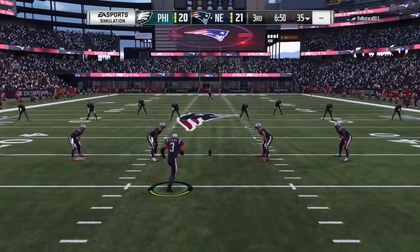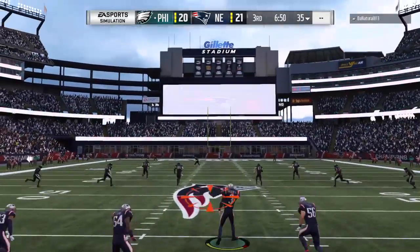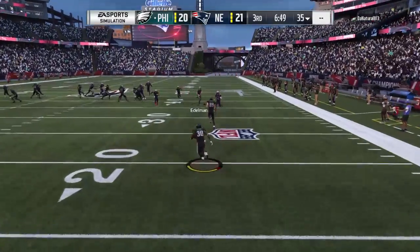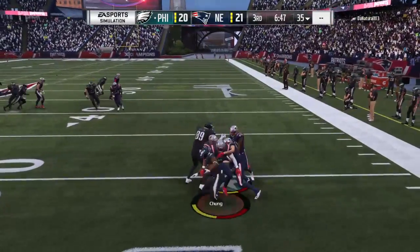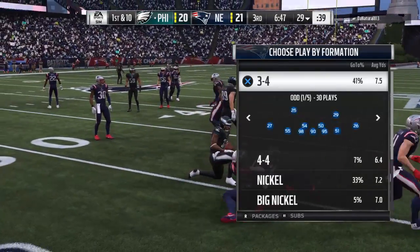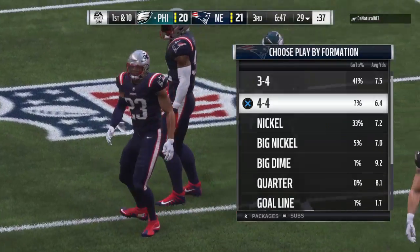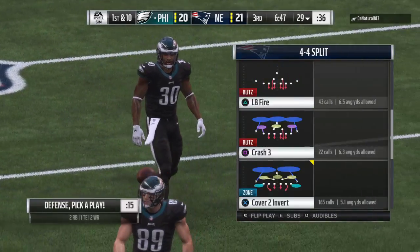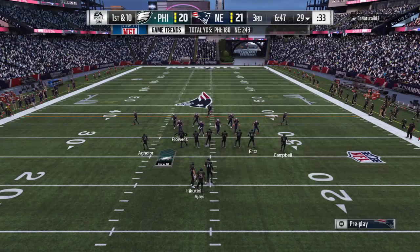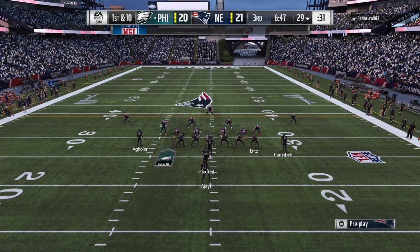Gronkowski now out to kick it away. It's a short kick, taking it to 15. And a good return as he'll be stopped just shy of the 30-yard line. So here are the Eagles now as they get set for their first possession of the second half. They trail offense, first time to touch the ball in quarter 3, and we'll see what they can do.